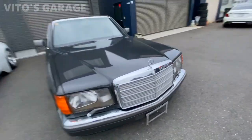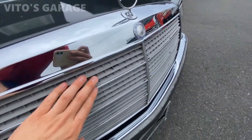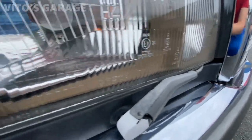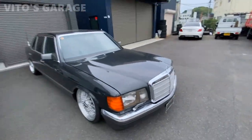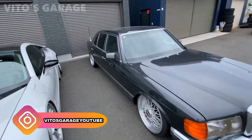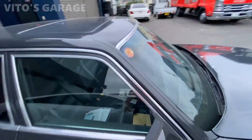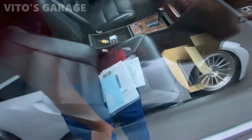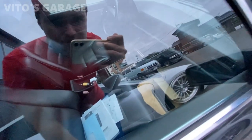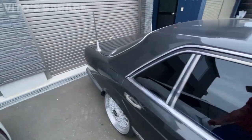Like, just look at this grill, guys. Look at this. Oh my goodness. This is all original stuff. Yes. Original Bosch. Everything. This is so damn hot. Euro bumpers, obviously. So yeah, this is so cool. Spider web right there. Hello, spider. Yeah, so actually, look at this thing. It says Airlift Performance. So I'm pretty sure this car has an Airlift kit. So that's pretty cool. It's really, really cool.